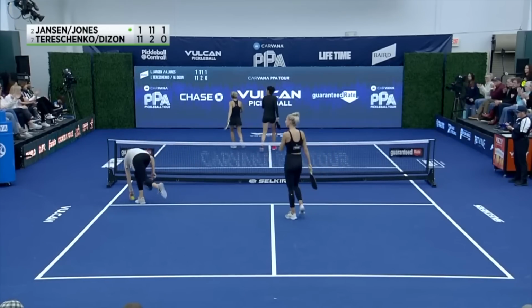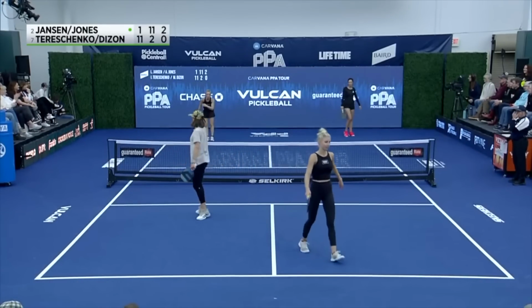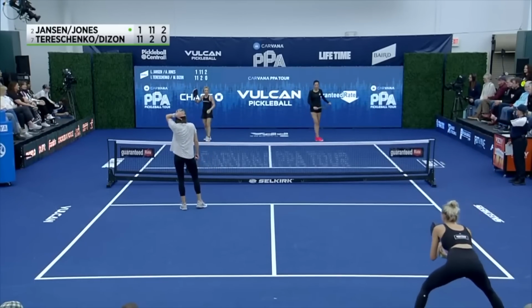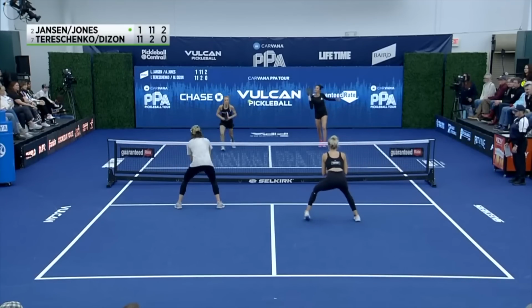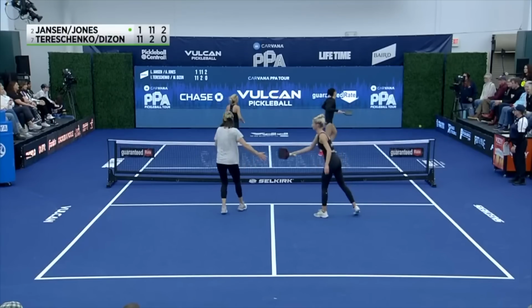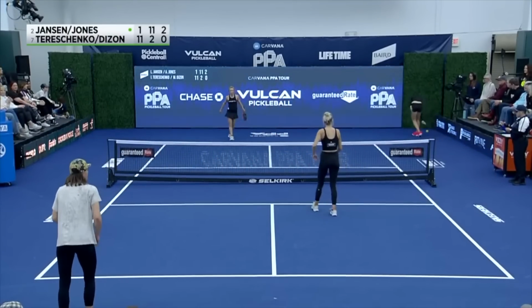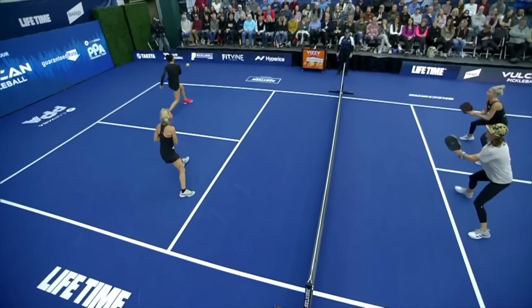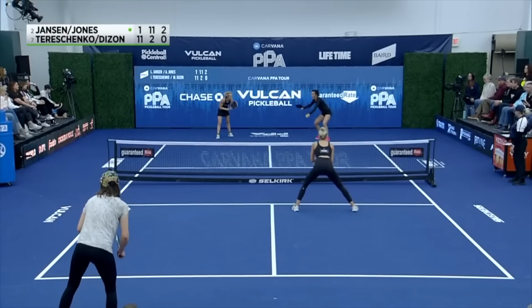Such a great cover by Jones there. Not a bad speed up from Tereschenko at that forehand side, but Jones is all over it. Such quick movement to get away from that shot and take a forehand volley there. Second serve just landed in for Tereschenko. Let's have a look here. Yeah, got just enough topspin on that backhand roll.